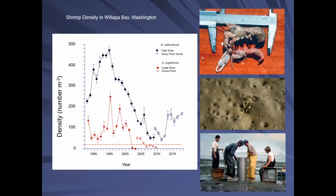So when I started my work back when, they were at about 200 per meter squared, ghost shrimp, and they increased in abundance to almost 500 per meter squared. And then they dropped consistently up through about 2008 or so, and now they've increased recently. I don't have the last 2 years. We just collected 2019, and I didn't get 18 on here either, but they continue to increase a little bit here as well in the last 2 years.